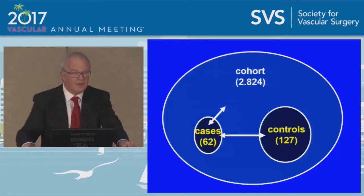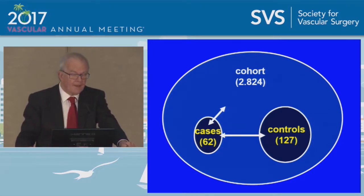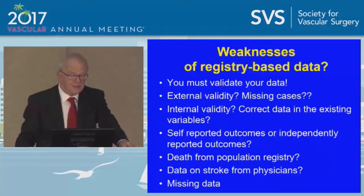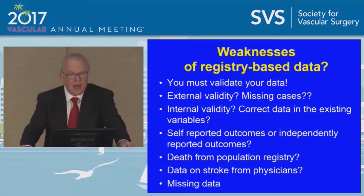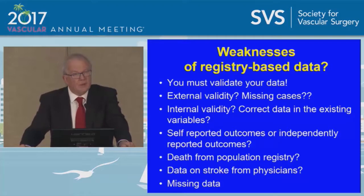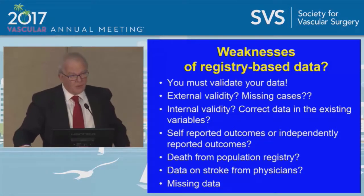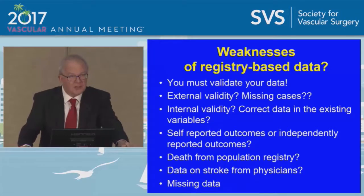But if you can select them in the entire cohort that you are controlling, then that weakness is minimized. However, there are always weaknesses, as already has been explained. And I think when discussing registry data, you must consider validation. We have the external validity. Do we have any missing cases? In Sweden, we've registered virtually all our patients.